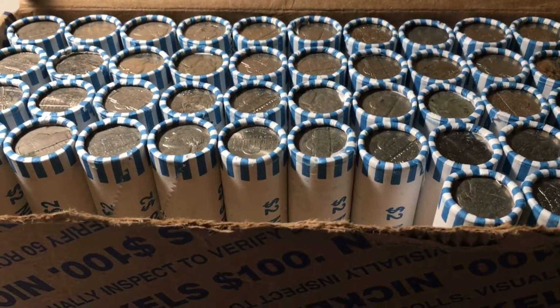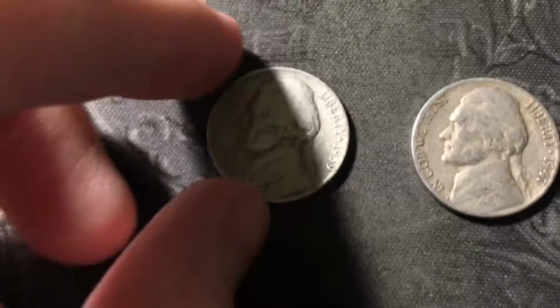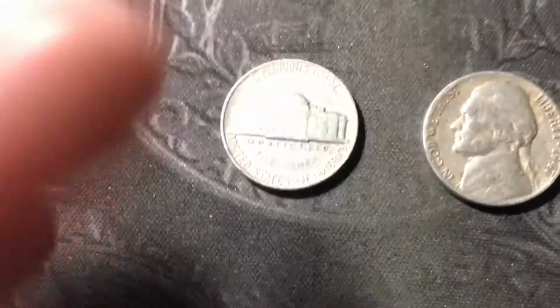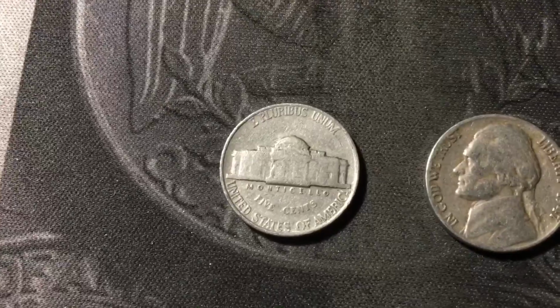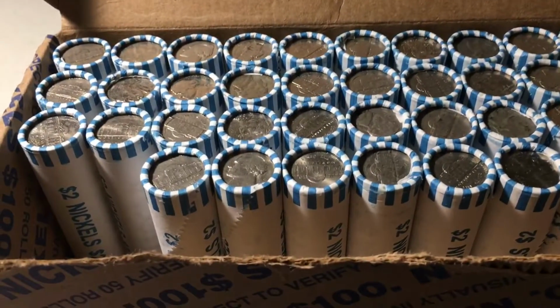Next roll, and we have a couple more older Jeffersons. First, we have our first from the 30s. It's just a common 1939 out of Philly, not the DDR, but always good to see a 30s nickel. And we have another 1947 out of Philly. Roll 12, and I thought the ender looked pretty old, and it was. It's a 1941 out of Philly.